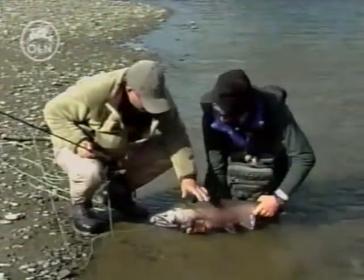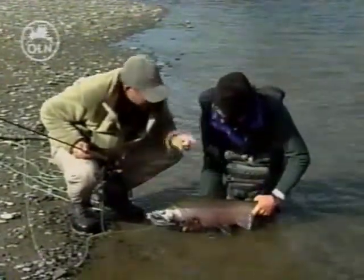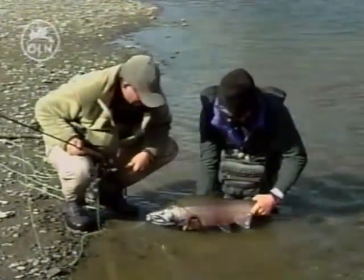It's one of the miracles of nature. These fish go to the ocean for several years and then return to the same stream that they hatched out of. Yeah, they sure do. Come right back where mom and dad left them. Yeah, incredible.